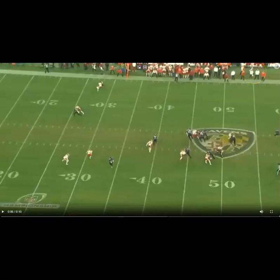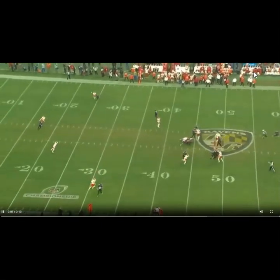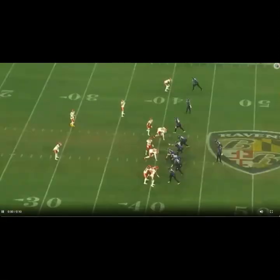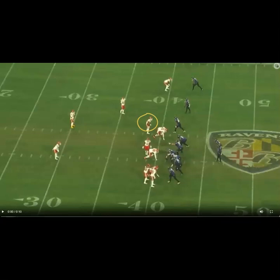So if we let it finish and then go back to the beginning, watch the stunt combination that Kansas City comes up with. Here's Reed. Reed is your safety walking down into the box. We're going to get an outside stunt here, and Reed's just going to work down through the B gap, where the running back is tasked with picking him up, and it's a bad matchup. Reed just beats him one-on-one.